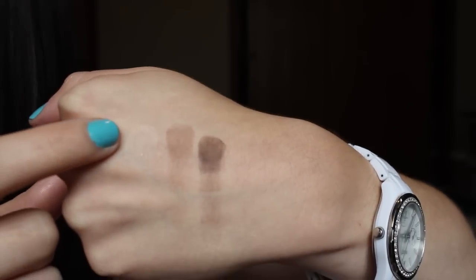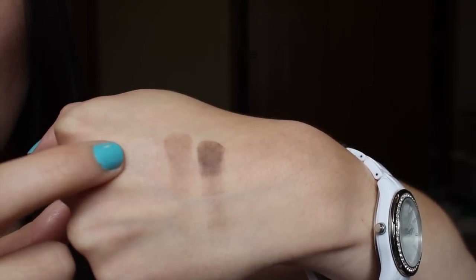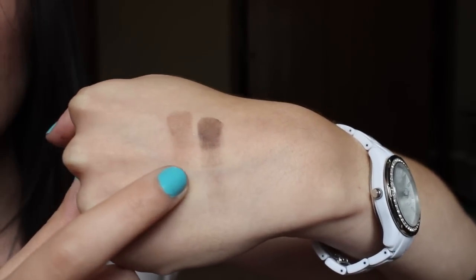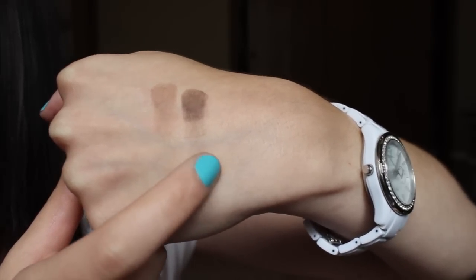This one here is Heaven, which barely shows up. It is a very light colored color. This actually isn't my favorite shadow because I don't feel like it does a great job of showing up when you swatch it. It's very, very light. Then this one here is Cashmere Bunny. This one is a really great one for the crease if you like a matte color in the crease. And then Sexpresso, which is actually the one that I end up using in my outer corner quite a bit.